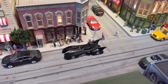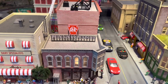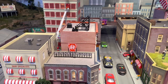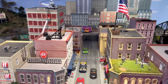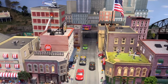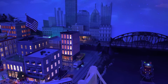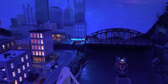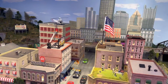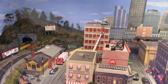And speaking of movie cars, there's the Batmobile, and we got Batman hanging out up on the roof. And in the back right now, it's turned off, is the Trippy Trolley that I reviewed on the channel. Here, we'll get it turned on. That thing is so cool. So let's go over and see what's new in the Horseshoe Curve room.